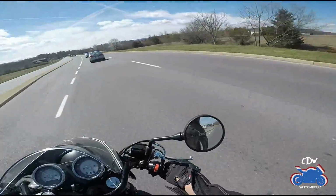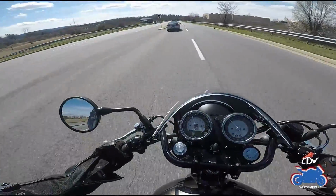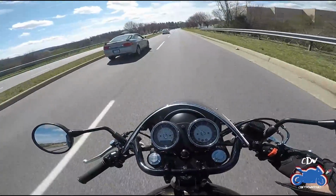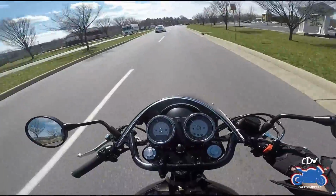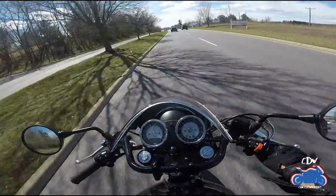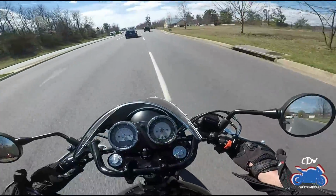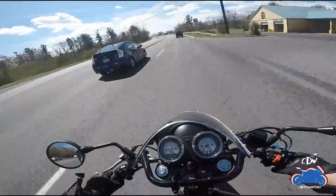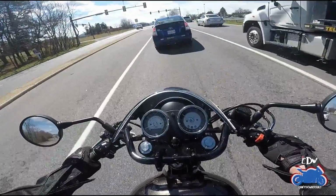Now, as far as general turn-in goes, it's nice and light. It's nimble at speed. I don't have any complaints on that part. Like, I feel like I shouldn't ride this on main roads. I should take this to, you know, roads that are cool, but you've probably never heard of them before. This does have ABS also.